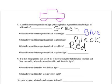Now this is more interesting. What color would it look in yellow light? Now let's recall that yellow is what we see when both our green and red sensors are stimulated. But remember, this car is a magenta color car because it absorbs green. So it will absorb this green, leaving only one color to go into my eyes, and that color is red.